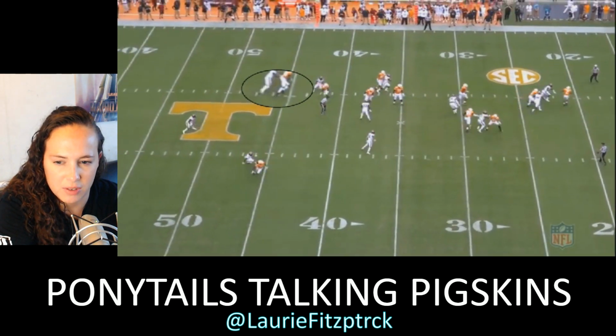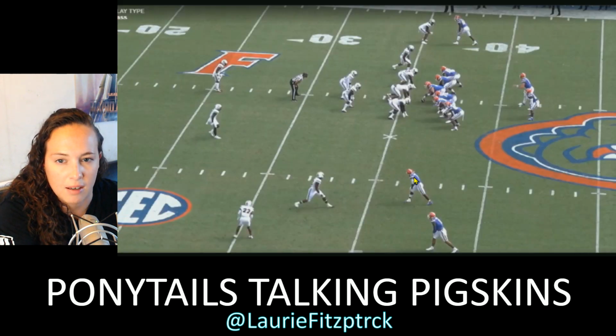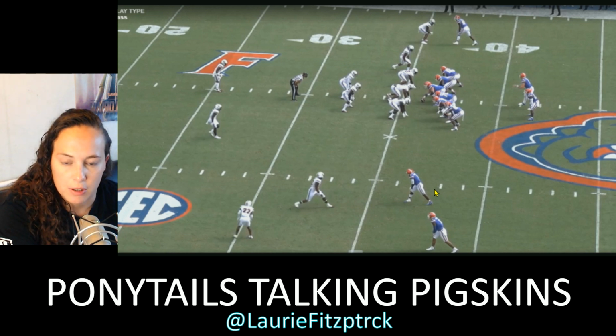Him and the wide receiver are pretty much going hand in hand, and that's just the first thing that I wanted to point out to show you that sometimes, well, a lot of times, you want your corners to be able to mirror that wide receiver, so they can go hip for hip, and they can stick with them basically through everything.